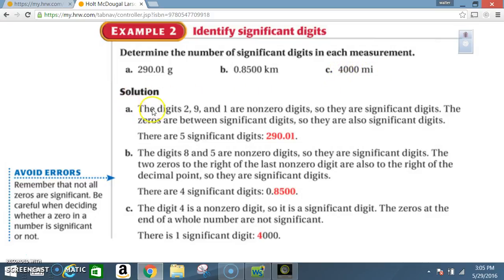Solution, A, the digits 2, 9, and 1 are non-zero digits, so they are significant digits. The zeros are between significant digits, so they are also significant digits. There are 5 significant digits, 2, 9, 0, 0, and 1.